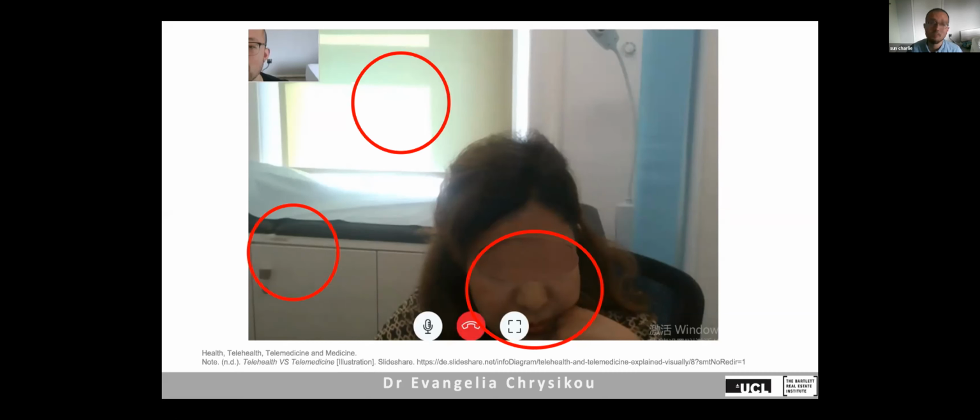As you can see, there is overexposure because of the window at the back, in the red circle on the top, and the whole background is a mess, which is not very pleasant to look at. And the face of the doctor was not positioned in the center of the screen, and there is evidence that it can cause misunderstanding about people's facial expressions when you don't see them straight on. So all of this affects the user experience, the whole consultation experience, and these factors relate a lot to the physical environment.